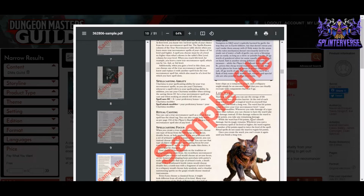Whenever you cast a necromancy spell of first level or higher, the ward regains a number of hit points equal to twice the level of the spell. Ritual spells do not cause the ward to regain hit points. Once you create the ward, you can't create it again until you finish a long rest.